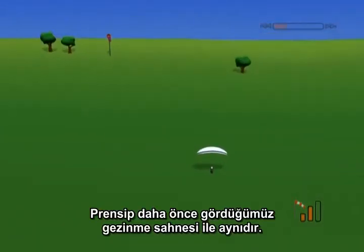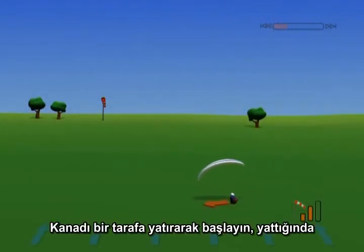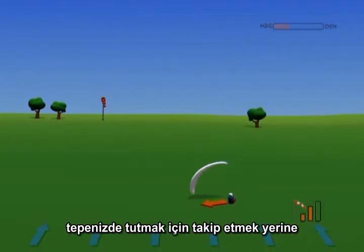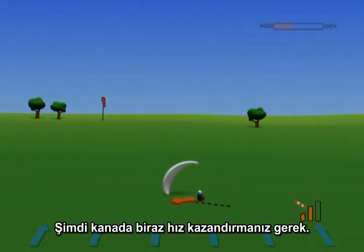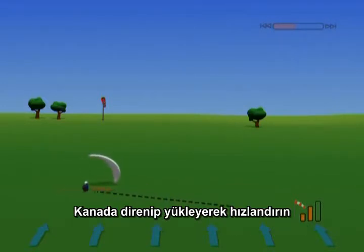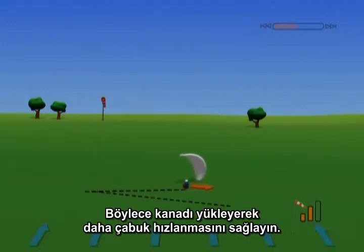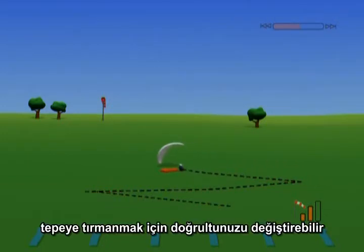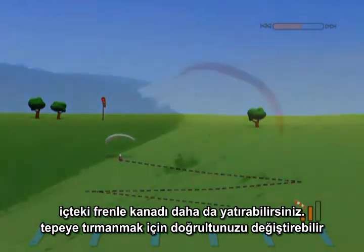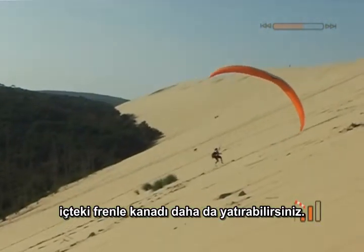The principle is the same as the displacement seen earlier. Begin by sending the wing to one side. It dives. Instead of following it, as you would in order to keep it above your head, oppose the wing to make it lean further. Now it's necessary to give the wing some speed. Run at a slight angle into the wind, while remaining in opposition to the wing, thus pressurizing the wing and speeding it up more quickly. Once the wing has attained a certain speed, you can change your direction to ascend the hill, while tilting the wing even further with the inside brake.